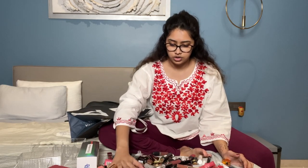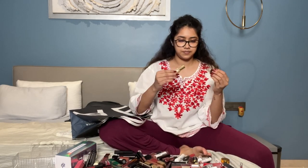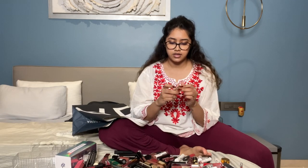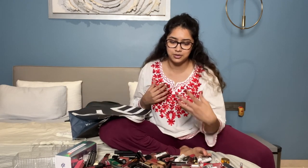Oh my gosh, this is so hard. Bro, I don't even know how to do that. How do I do this? There's so much of this lipstick left, but I never use it, and it's the worst shade ever. I think I should just give it away. I'm feeling so bad.